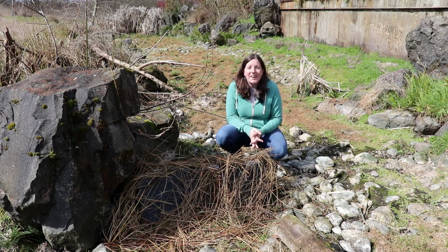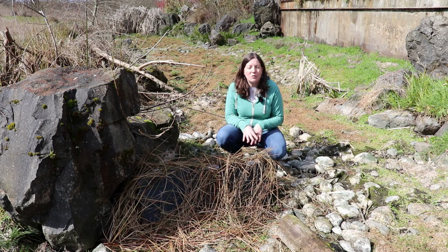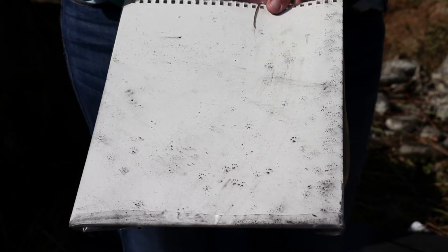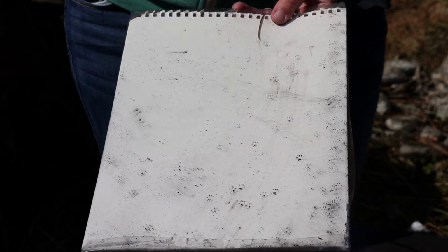Welcome back! Now we've left our track plates out overnight and the trail camera. I'm going to unveil our track plate to see what visited last night. Look at these really cool tracks we got. What I did was take that sticky clear paper and put it over some white paper so we could get a better look at the tracks.